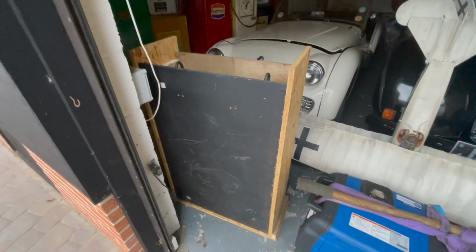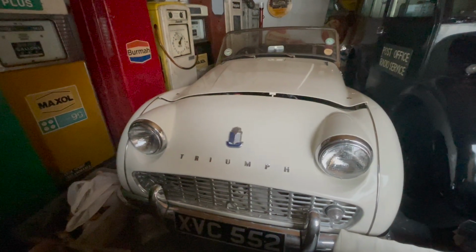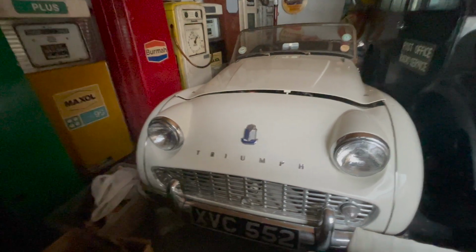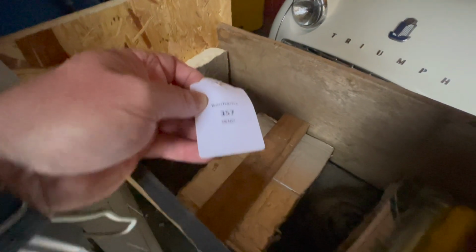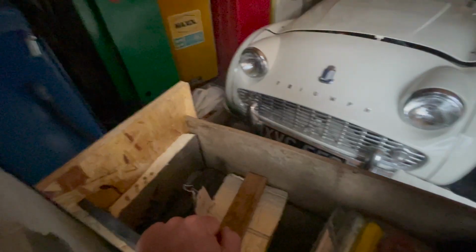What else is in this crate? In this very crate. Again, last year's Beaulieu Bonhams buy, a beautiful Lucas Cav light box. To be fair, I haven't put it up. There you go. Lot number 3. I can't say what it is. 357. Anyway. So, let's move on and see what else we've been up to.